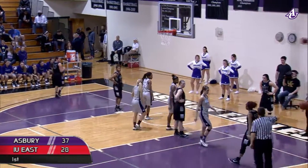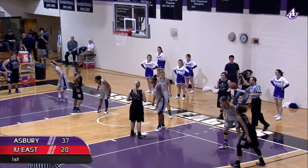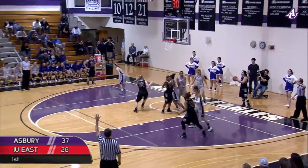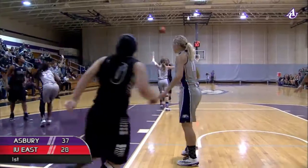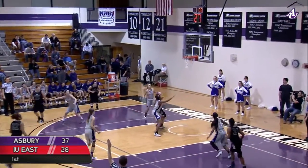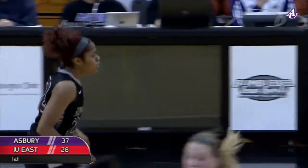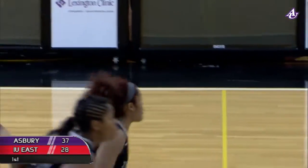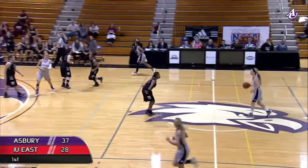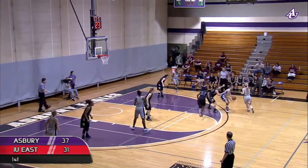But Coach Selhorst has got to love the pace that her team's playing with right now. They're pushing the ball, they're getting those outlet passes, but they're just not able to convert at the other end. Absolutely. You can see that IU East is more of a fast-paced team right now, and Asbury themselves are starting to slow things down. Think about what they're trying to do. There's another three from Tia King, and this lead is cut to 37-31. With just under a minute left to play here in the first half, Asbury leads 37-31.